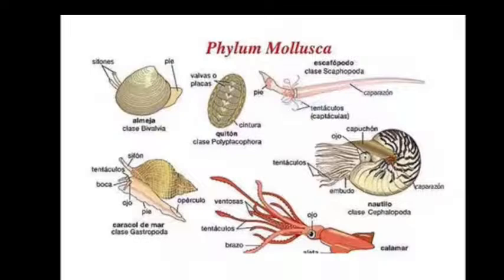Great. So thank you and welcome back from phylum Annelida, and now we are moving to phylum Mollusca. I don't know whether you know any of those members. I have confidence that you know at least one or two of them. Let's observe them. In case you know one of them, the rest are also in the same phylum, and the phylum is called Mollusca. Let's pronounce it together, phylum Mollusca.